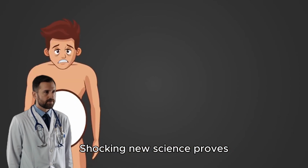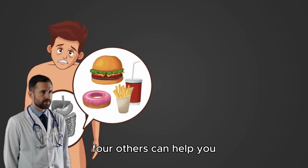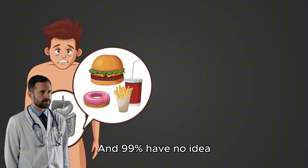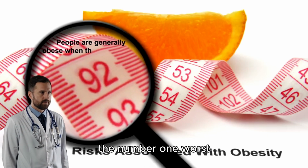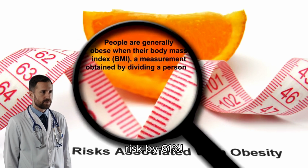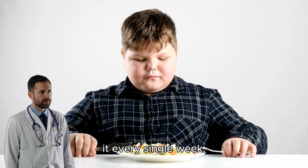Shocking new science proves just 4 foods could be destroying your body, while others can help you rebuild strength, cut disease risk, and add years to your life. And 99% have no idea the number one worst food on this list can spike heart attack risk by 61%. Even scarier, most people eat it every single week.